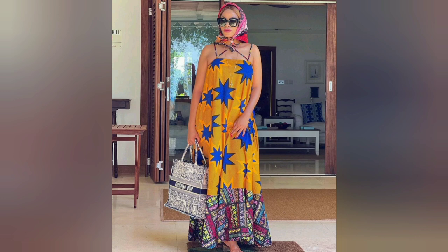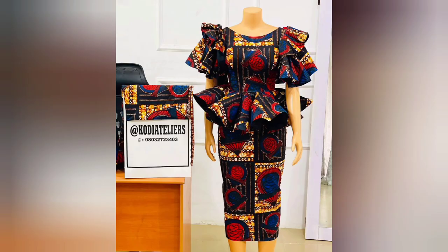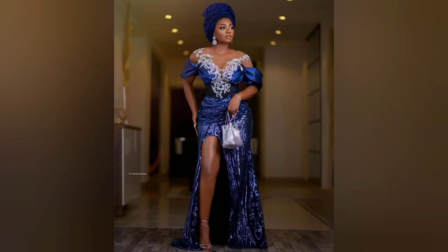This other one is two different Ankara print, very simple gown for beach, your evening wear, maternity gown. That particular gown is good to go. This one is medium or short skirt and blouse. I love the sleeve, I love the blouse as well.